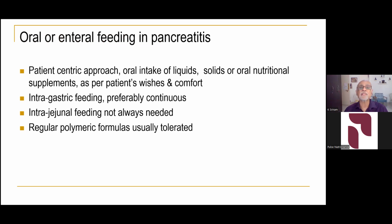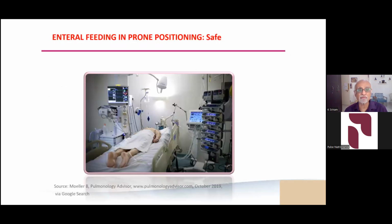Don't believe anybody when they tell you that in pancreatitis, elemental or semi-elemental formula should be used. Not needed at all. Regular formulas can be given.